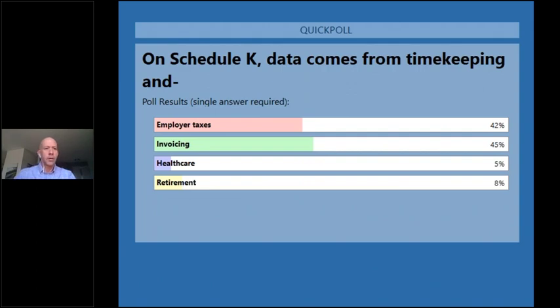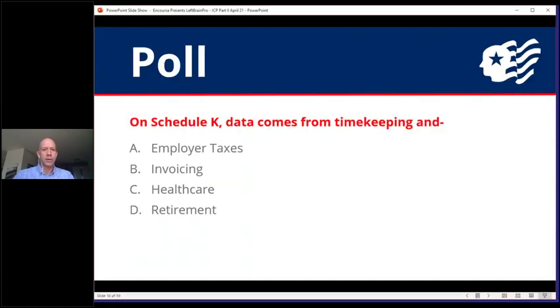All right, on Schedule K, where does the data come from? Timekeeping and what? The answer is B, Bravo, invoicing. So I see a fair number of you got a little confused with the employer taxes. I said that was one of the overall points that auditors are going to look at to validate, but the actual data for completing Schedule K comes from timekeeping and invoicing, right? Remember, we need the hours and the dollars. So timekeeping is not going to have the dollars. We're going to pull that from the invoicing side of the house. All right, carrying on with our content here.